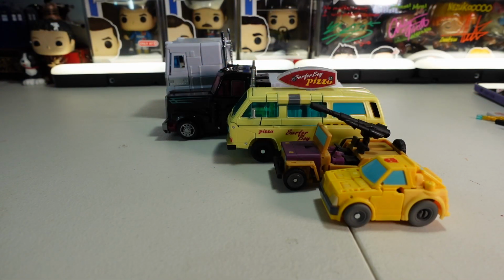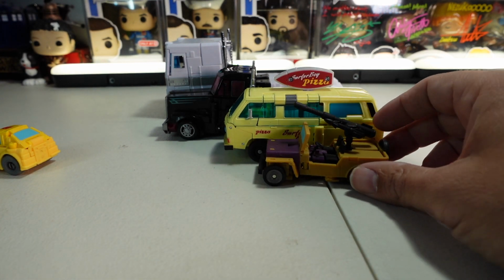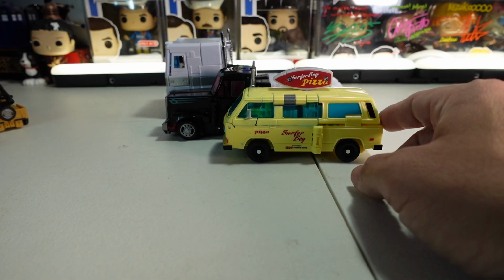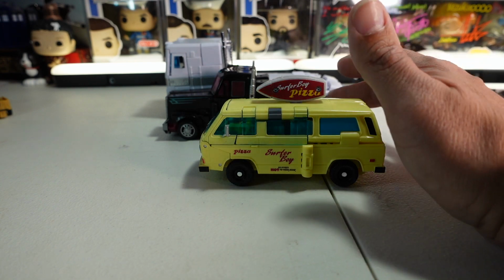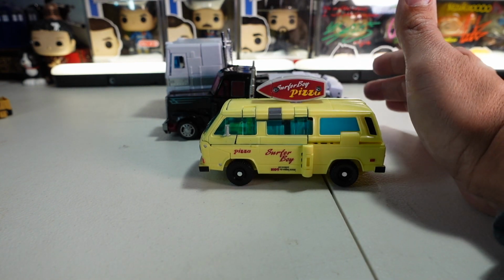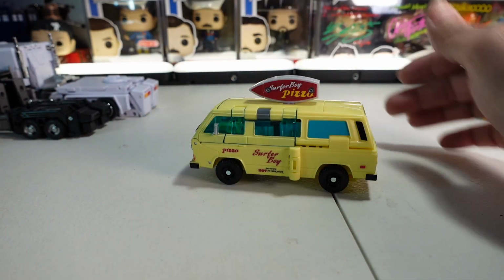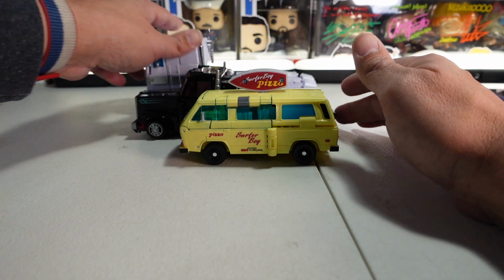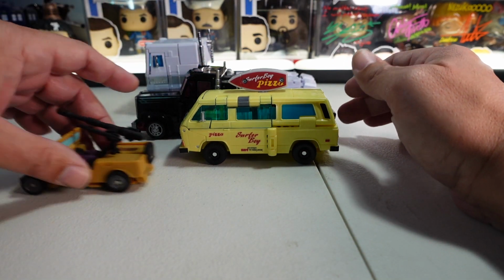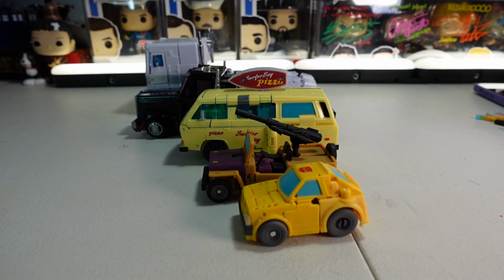And here we have him, folks, compared to other vehicles. I got a Core class Bumblebee here. Then we got a Legend scale Magic Square Swindle. Then, of course, we have Surfer Boy Pizza. We'll leave him right there. And then we have Velocitron Scourge, and then a Masterpiece Ultra Magnus right there. So we got all those vehicles to compare him to, so you can kind of see from a size standpoint how he measures up on that. So there he is.